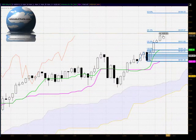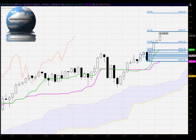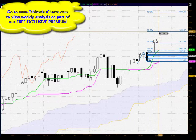Now, in terms of the Fibonacci extension, and with the market trading through the 161.8%, we now have a target here at the 261.8%. That's at 1633, and it's likely that the market will test to that area, possibly within the next day or so.